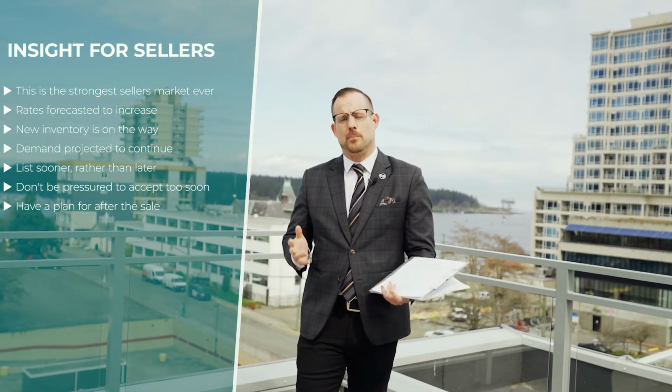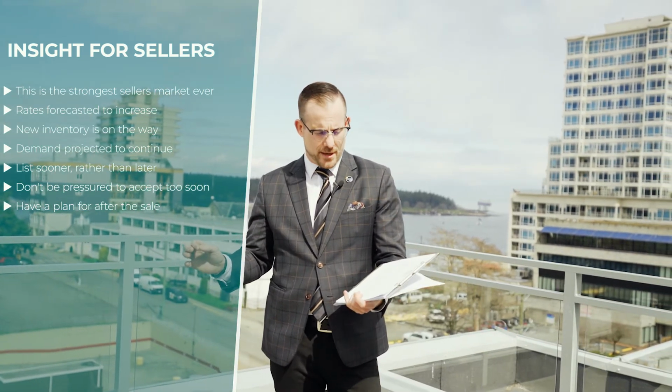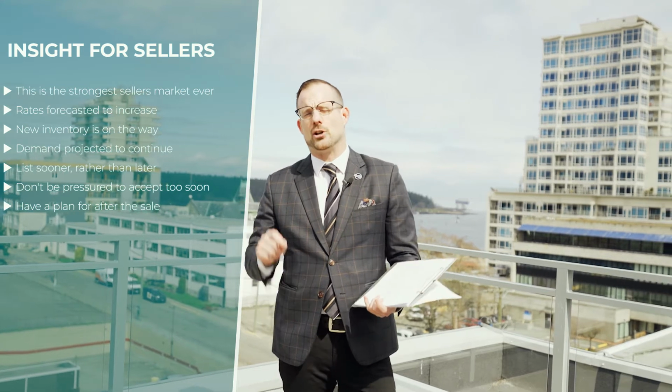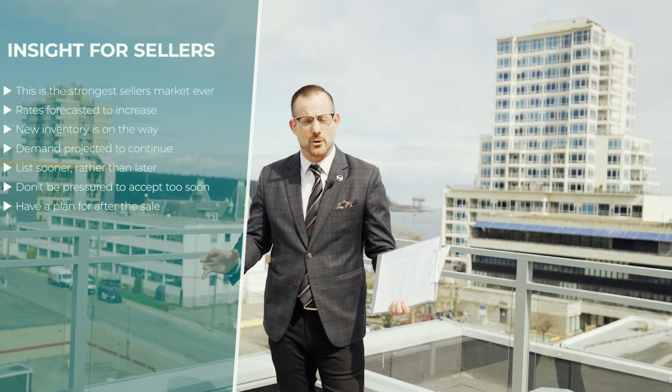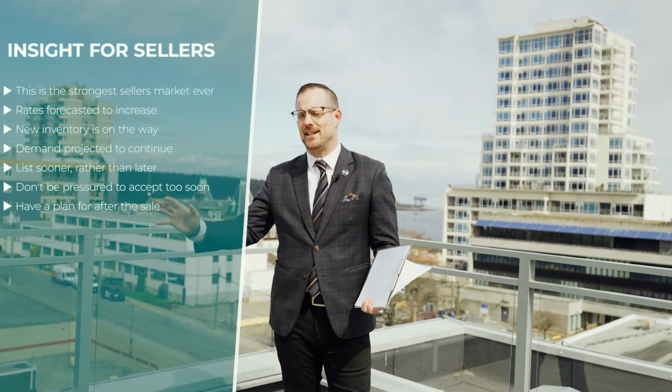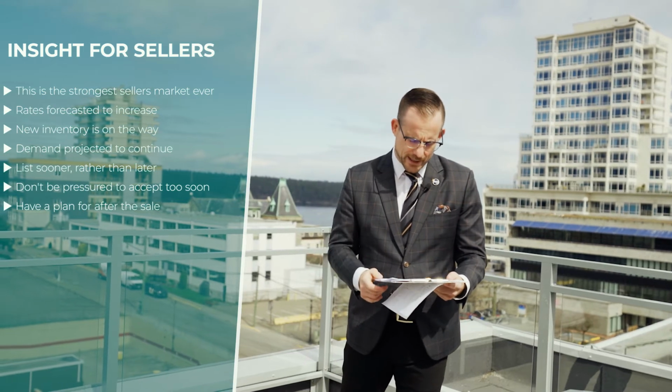Demand, and here's an important one, demand is projected to continue through to the end of the year, but the unprecedented highs are undeniably right now. So the market conditions are really good right now, expected to continue, but that's some crystal ball forecasting. I know they're good right now.